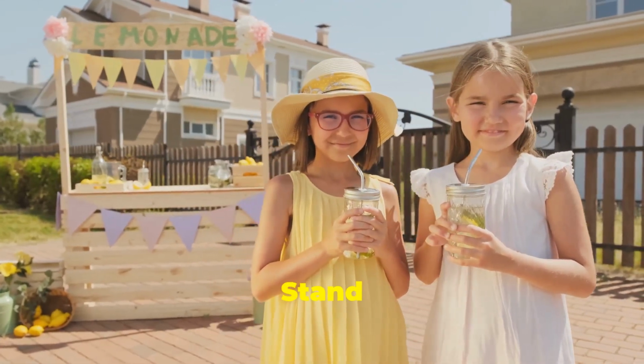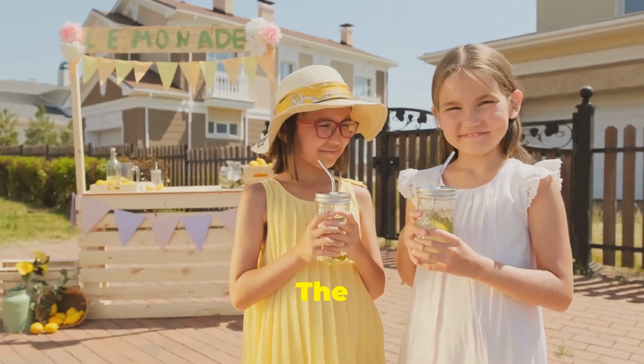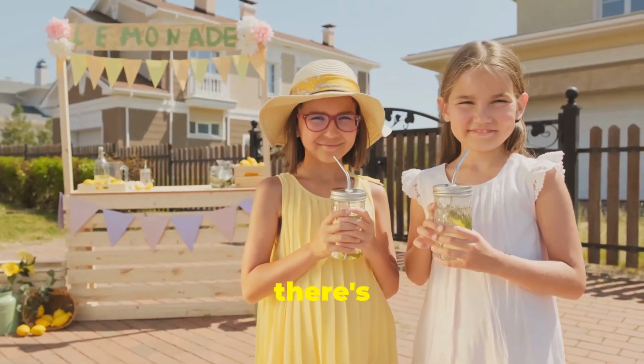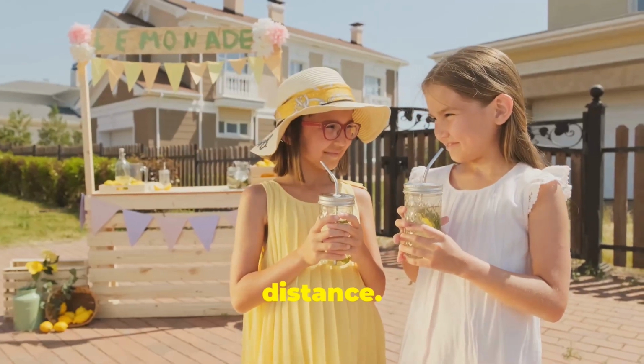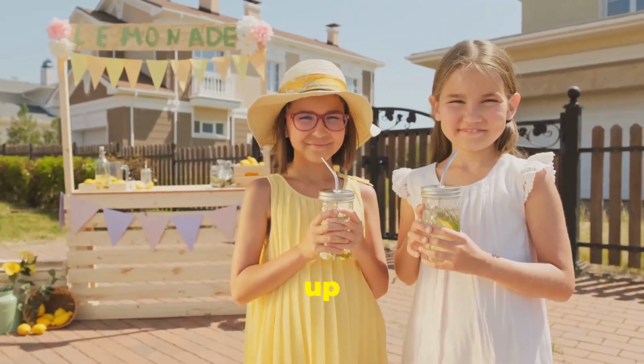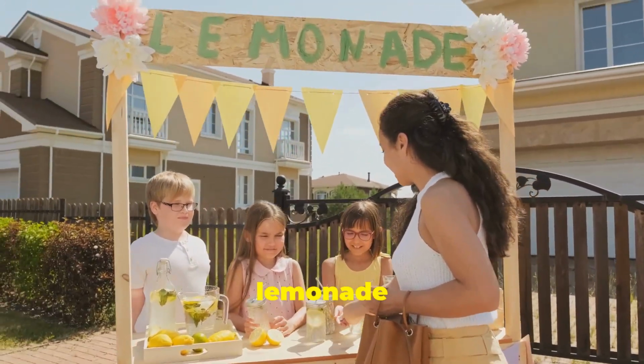Building your lemonade stand: affiliate marketing made easy. Imagine a sunny afternoon. The sun is shining brightly, and there's a gentle breeze in the air. You can hear the laughter of children playing in the distance. It's the perfect day to set up a lemonade stand. You're a kid with a big dream, selling the best lemonade on the block.